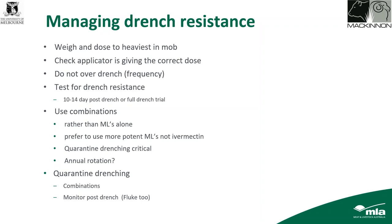And I think the other thing which is important to consider moving forward is, rather than concentrate on the MLs alone, I think we should be looking at combinations of the MLs. I don't like using the ivermectin alone because it's a less potent chemical compared to the other ones. But I think now that we use combinations rather than the MLs alone, and ideally a triple combination, but even a ML plus levamisole using the commercial one is fine.